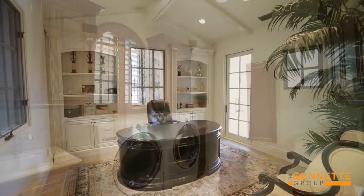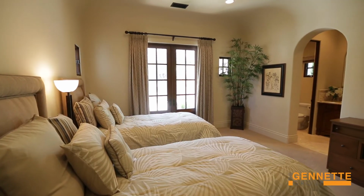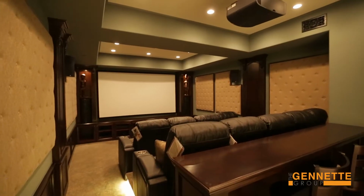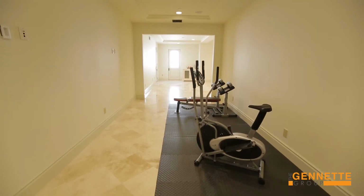There is also a dedicated office with private entrance, a kids' bonus room, an entertainment room, home theater with seating for 10 plus, and a workout room.